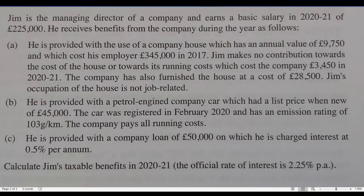He is provided with a company loan of £50K on which he is charged interest at 0.5% per annum. The official rate is 2.25%, so the difference will be added as a benefit in kind for Jim's income. Calculate Jim's taxable benefits in 2020-21. We are not being asked to calculate the total tax payable or the total income of Jim, only the taxable benefits. That's one thing you need to keep in mind.